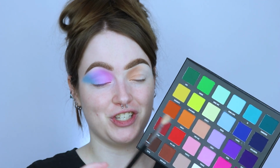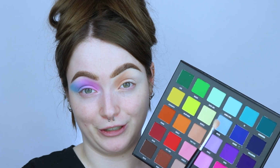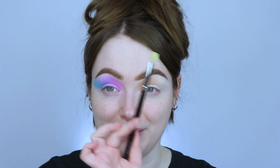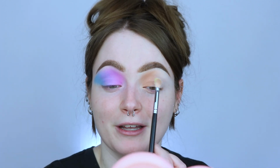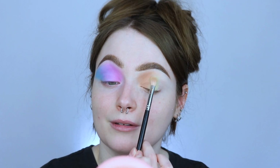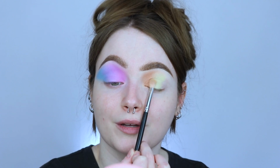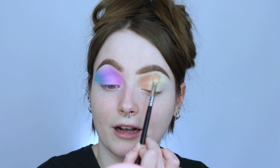So let's go in with the shade that I am the most curious about out of this palette, and that is this pale yellow called Secret. Now, I will warn you, out of all the shades we have used today, this one is powdery in the pan. But I'm hoping the secret that she means by this shade is that it's the best pale yellow I'm ever going to use. Because it is so hard to find pale yellows that actually work and are not dusty and funky and hard to work with, and that actually stick to the eye.